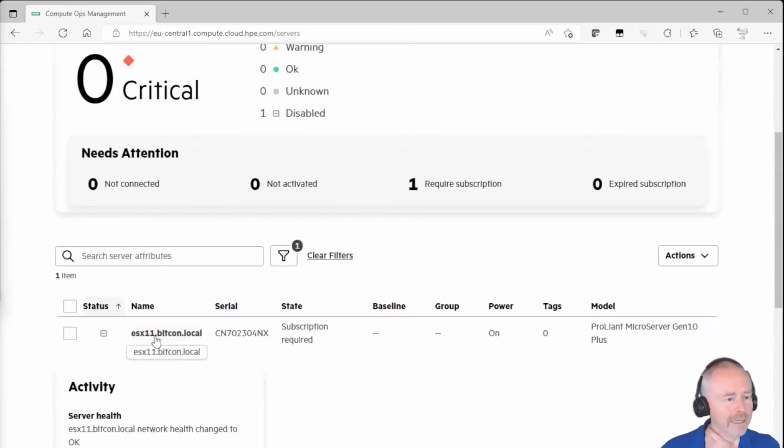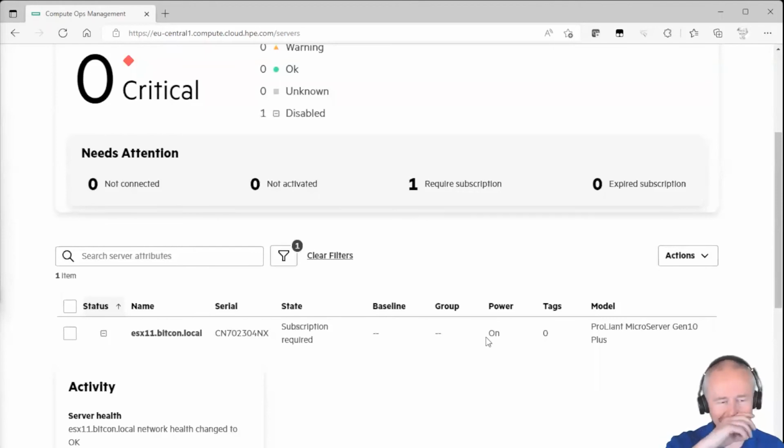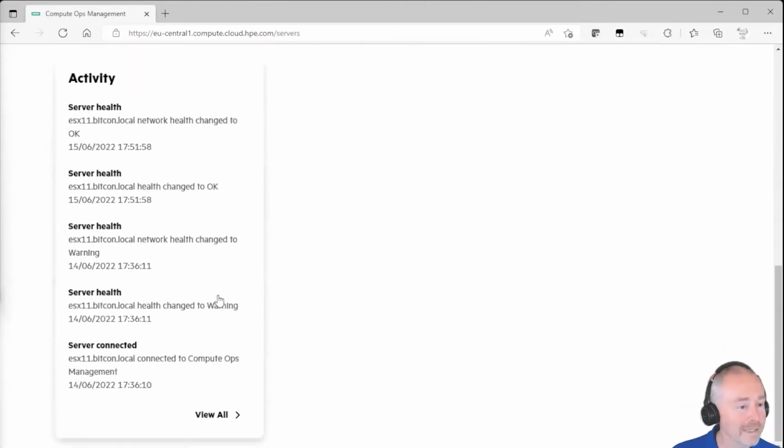You can see here, this is my server. It's a ProLiant MicroServer Gen 10 Plus, yeah, called ESX11. This is the serial number, but look at that, subscription required. So I cannot see everything yet on that server. Why not? Because I need to enable that subscription, but I have to wait until the 3rd of July before I can get that subscription for my server. By the way, my 90-day trial license is also requested, but I just did it yesterday evening and I didn't receive an email yet.